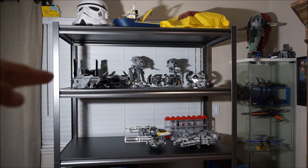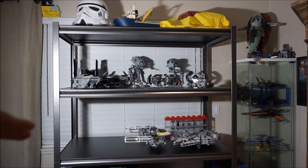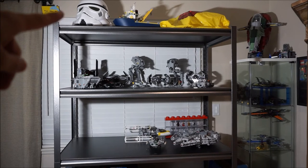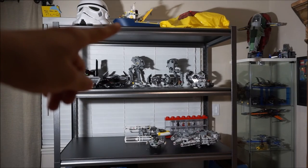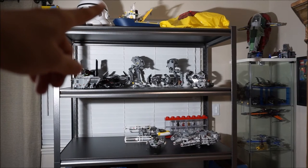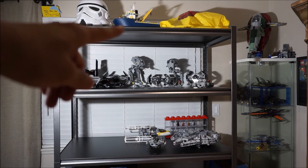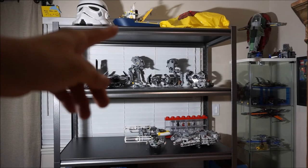Alright, and this storage or display, well, it's a storage shelf, but I'm using it as a display shelf in my Lego room. It's a new addition that I just added, and on the top there is the Hasbro Black Series Stormtrooper helmet that I still really like, and Hasbro did an awesome job on that helmet. Next to that is the City Deep Sea Exploration vessel that I've built, but I haven't put on the stickers and it was too large to add to my city, so it's just kind of sitting up there.